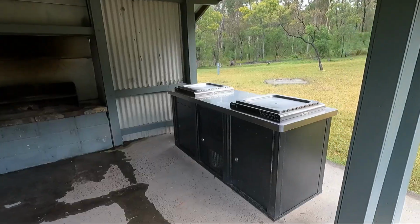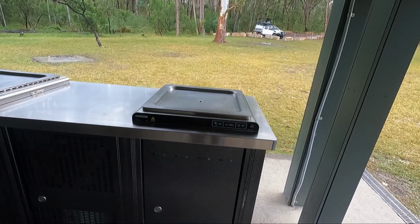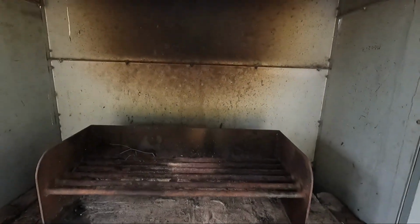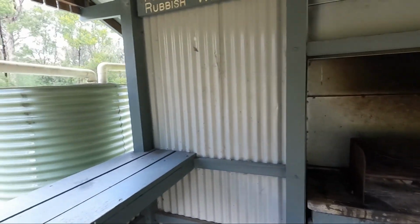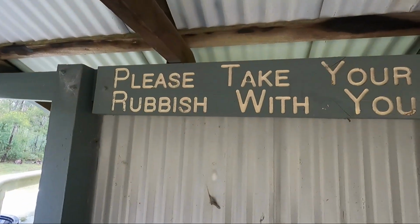Let's come down here to the kitchen area and see what's on offer down here. So I've got barbecues. They look like they're LPG, which is supplied for you. Got a nice fireplace. If you had a nice group, you could really enjoy this. Probably the most important sign at any campsite.